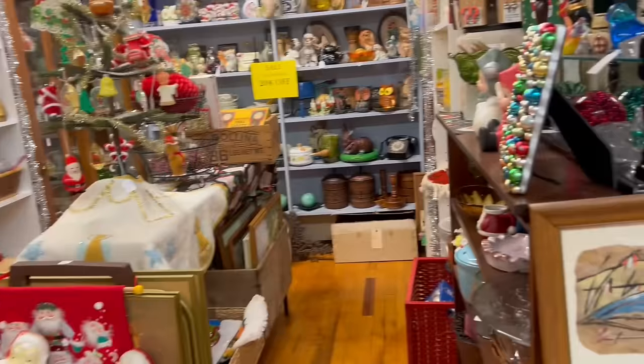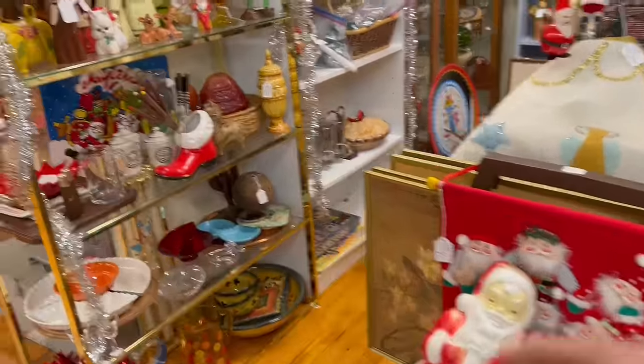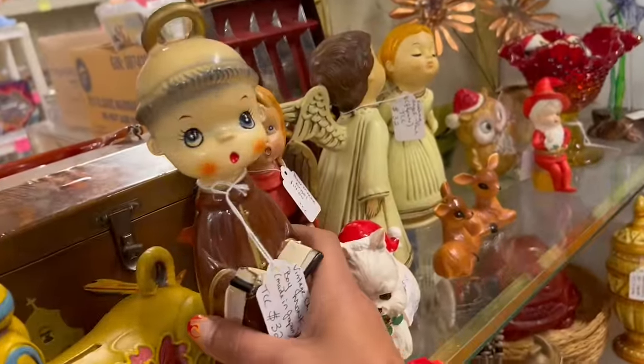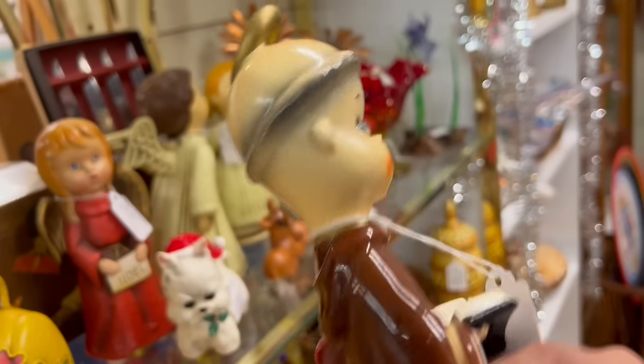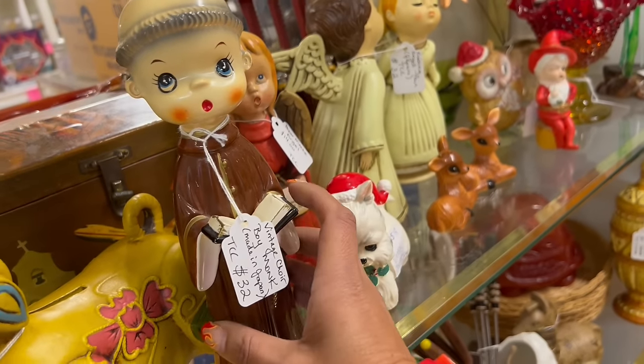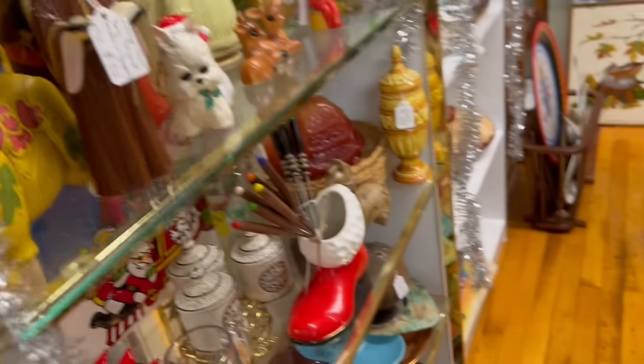Now, this is epic. This vendor I'm obsessed with. They actually are on Whatnot. They're the Crazy Calhouns. Look at this. Oh my gosh. How fabulous. $32 and 20% off. That's not bad at all.